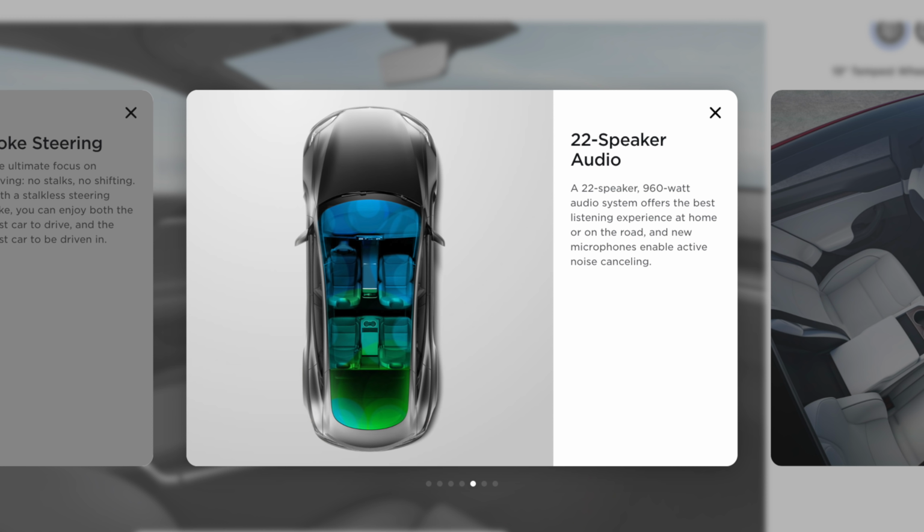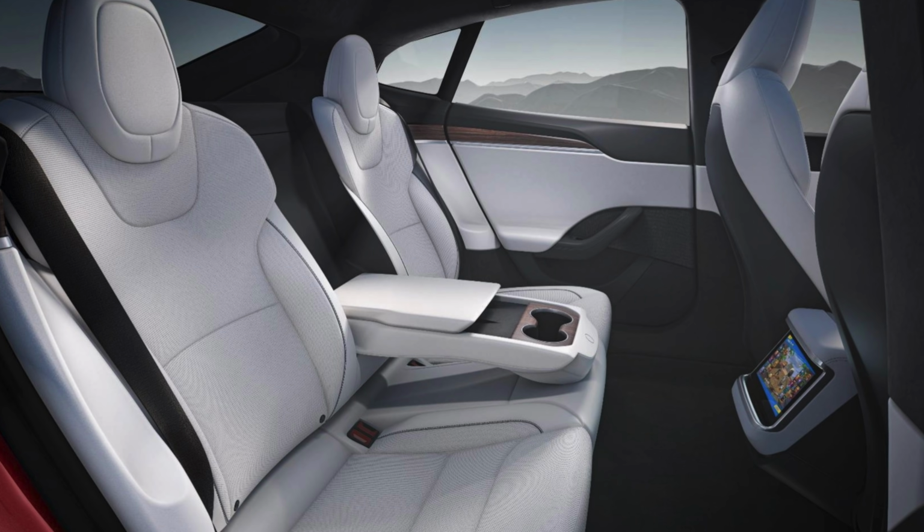So if you've been in a Tesla and you've listened to the premium package, you know that the audio quality is just incredible. And this seems to be no different with the Model S. So it comes with a 22-speaker, 960-watt audio system, and it offers the best listening experience at home or on the road. And the main thing it mentions here is it's got a microphone which enables active noise cancelling.